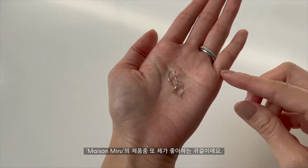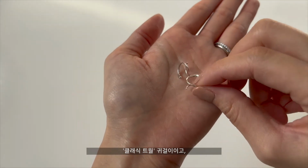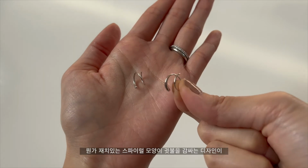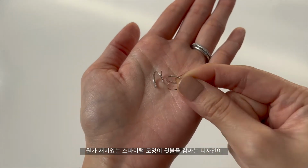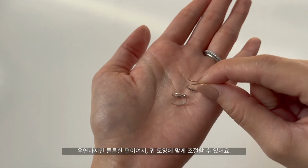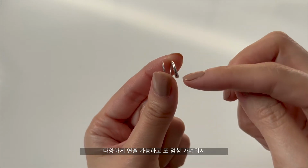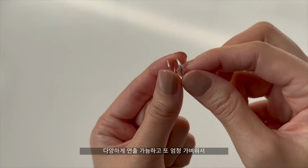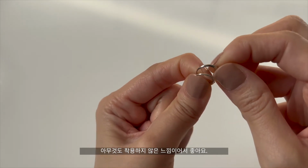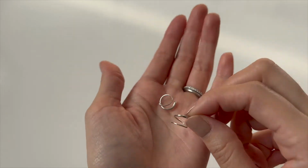Another piece from Maison Miru that I love are these classic toral earrings. These are also in sterling silver plated with rhodium, and I love the playful spiral that hugs around your earlobe that makes it look like you have multiple piercings. They are flexible and sturdy enough to bend and adjust to your ear shape, so I find these to be an absolutely versatile piece. They are also extremely lightweight, so it almost feels like I don't have anything on.